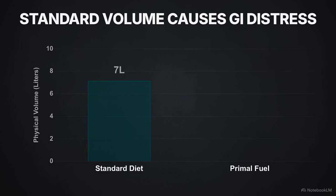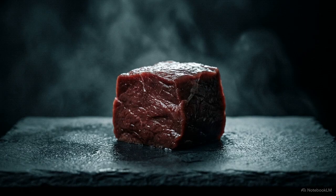Digesting the physically massive volume of standard food required to hit that number is mathematically inefficient, and it would cause debilitating gastrointestinal distress during a match. To solve the math, Harlend requires ultra-nutrient-dense fuel.